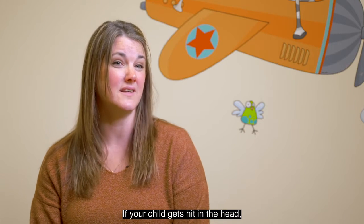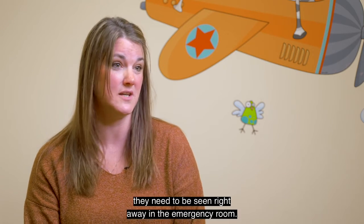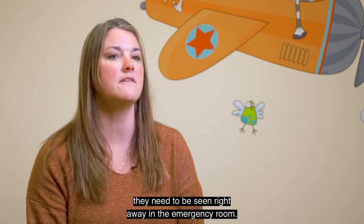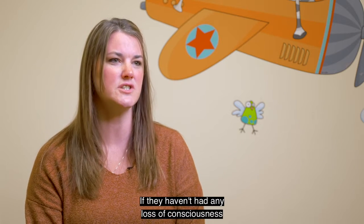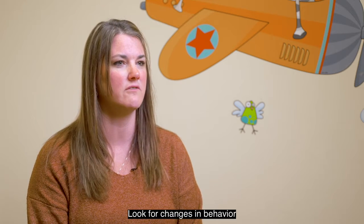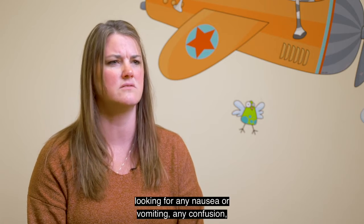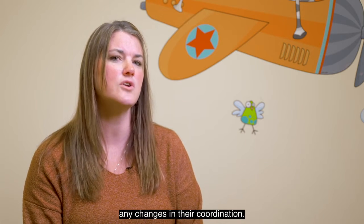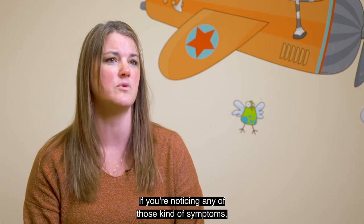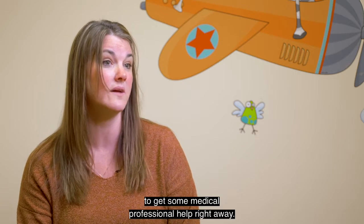If your child gets hit in the head, first and foremost, if they have any loss of consciousness, they need to be seen right away in the emergency room. If they haven't had any loss of consciousness, you want to just make sure you're watching them, looking for changes in behavior, any nausea or vomiting, any confusion, any changes in their coordination. If you're noticing any of those symptoms, you want to try to keep them awake and then get them medical professional help right away.